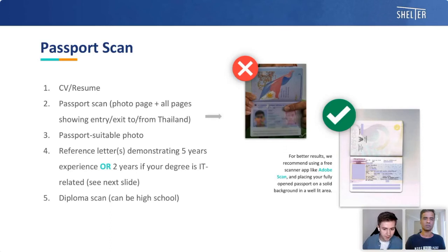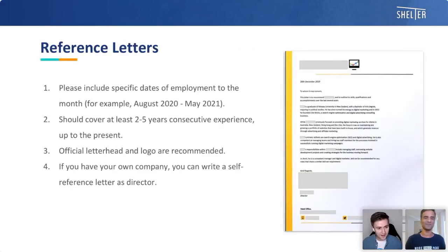Okay, so this one I'll just breeze through. If you're going to send us a passport scan, make sure it looks nice, please. And the reference letters, I don't need to mention this now. If we get to that point in the process, then I can explain it over a discovery call, but there's a few things that you'll want to maybe instruct your employer to include in it so that it meets the specifications.